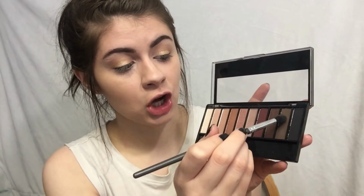Okay, so I'm going to go back into this Au Naturel palette. I said before that I wasn't using any of the matte shadows in here, but I actually am going to. I'm going to take this really dark chocolatey brown. It is very pigmented. And then I'm just gonna use that in the outer V.